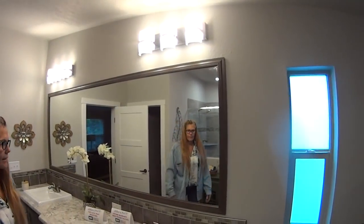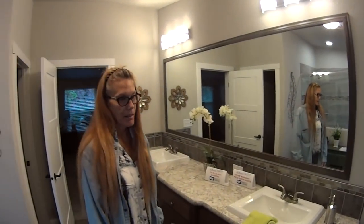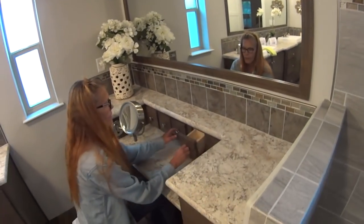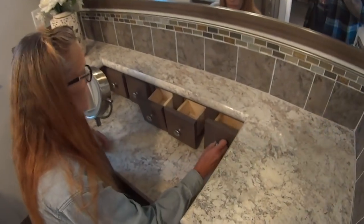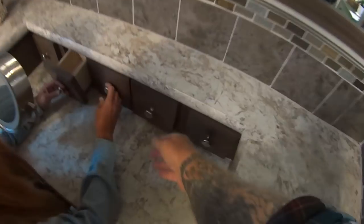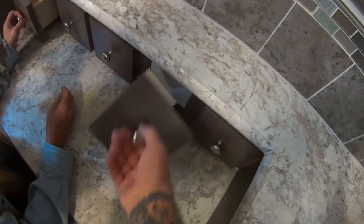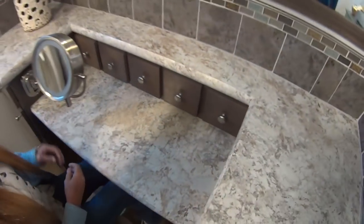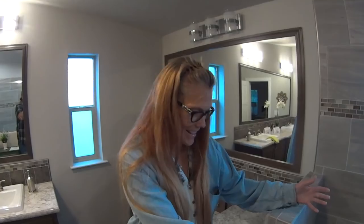I wonder if that mirror is actually part of this bathroom setup. I would think so. Do you like the big mirror? This is your spot. Look at these drawers, all for your makeup and stuff. Those drawers are nice to have, but... Well, they're like that because you don't want them to fall out. Oh, okay. And look, this is the grand thing right here.